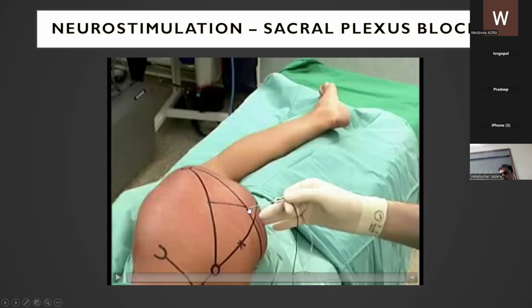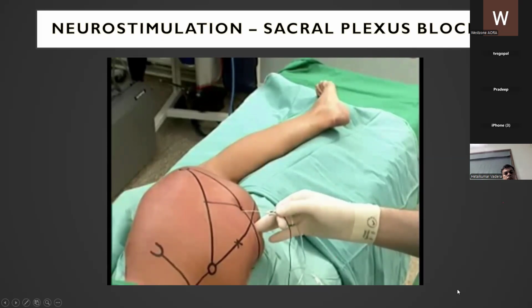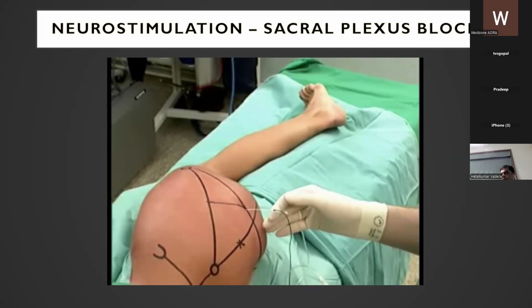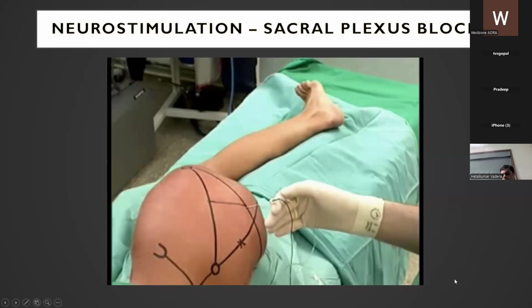Now, this is the entry point for the Labarthe or Vinny's approach. This would be the entry point for the parasacral block of Mansour. But I'm just putting up this video to show you all the responses: plantar flexion, dorsiflexion, eversion, and inversion. Just by moving the needle a bit, medially and laterally, you can stimulate either the peroneal component or the tibial component. But I would advise you not to do this. The best would be to go for the plantar flexion.